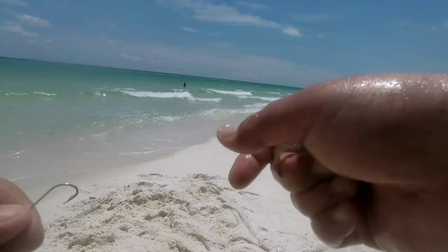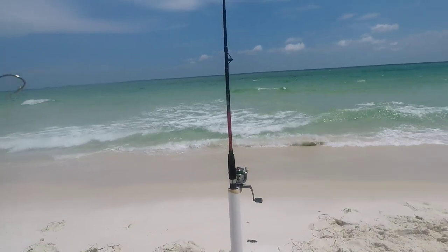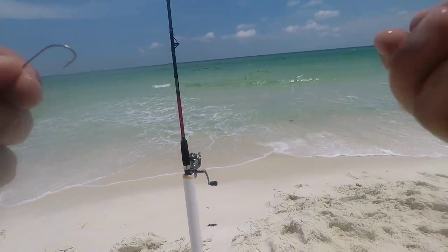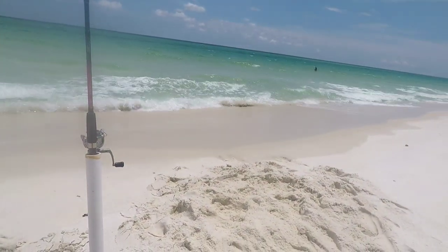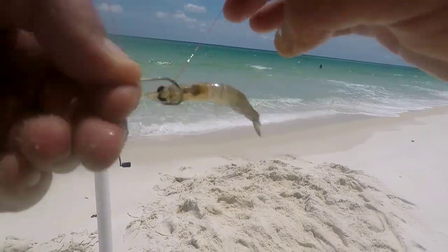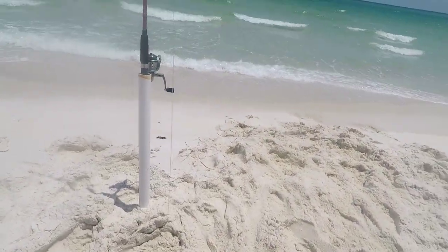It was so close up, and whenever I seen it, it swiped. And as soon as it swiped, I was like, oh yeah, that's a whiting. But he came back for it, and it was definitely a ladyfish, as you've seen.